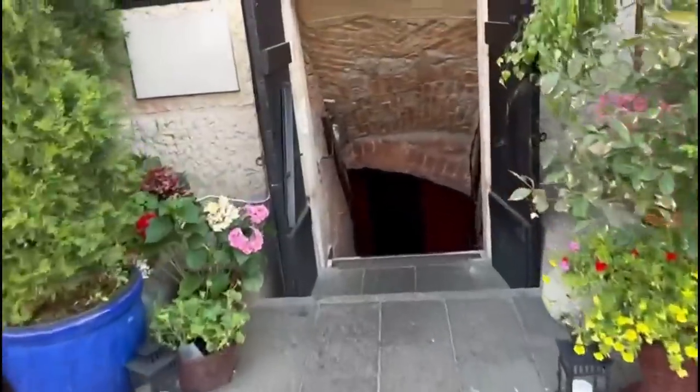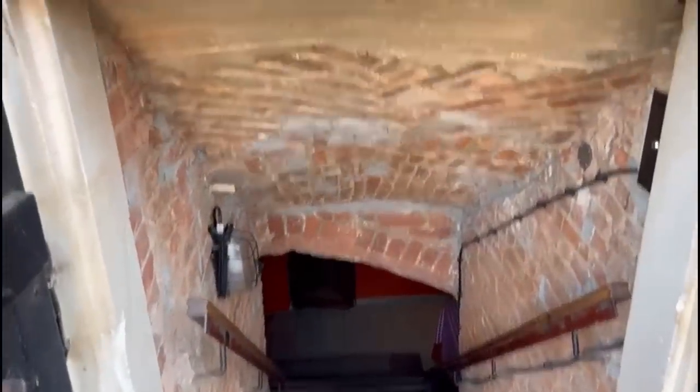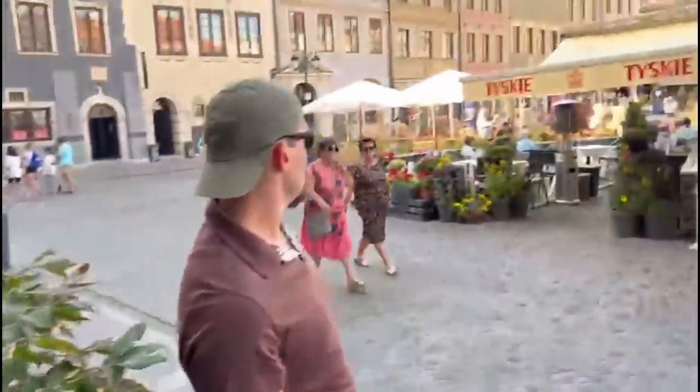It's like that entrance out. That's kind of, you don't see that every day. You got to duck your head to get in this thing. That's a restaurant down there. Wow.